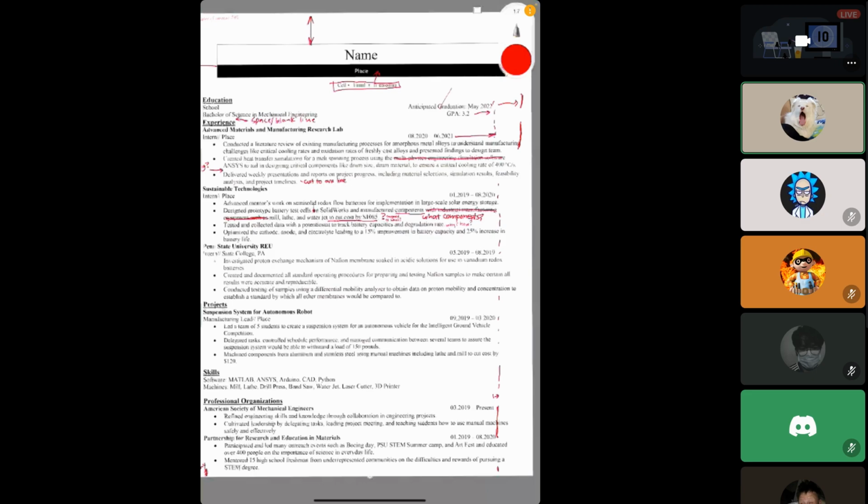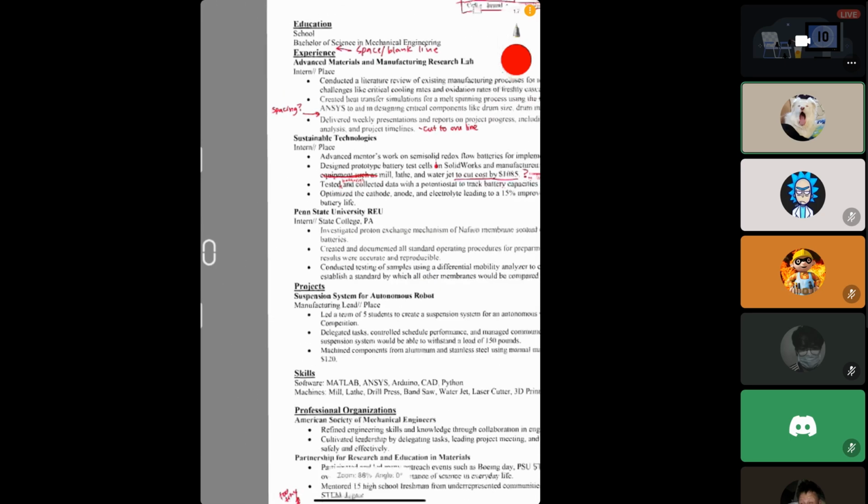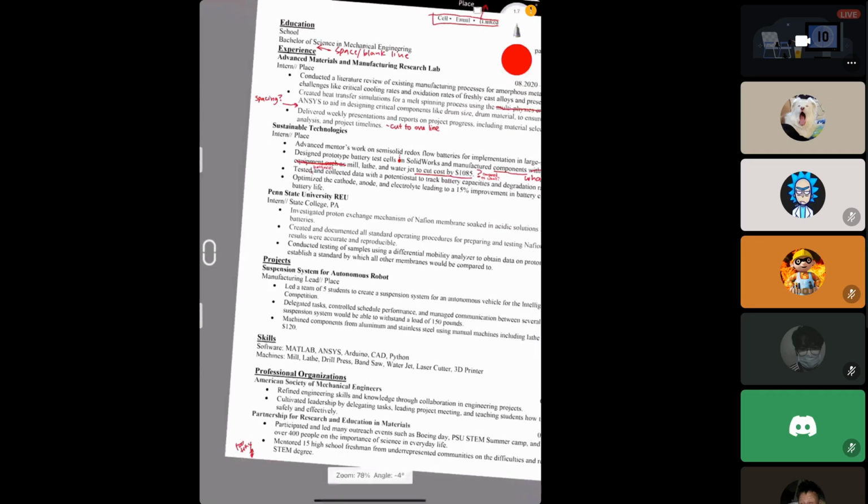I read it as tested battery and collected data with, you know, a potentiostat. You know what I mean? But that's definitely a very trivial detail. Tested, like, what are you testing? You don't actually say the noun. Tested batteries and collected data. All right.